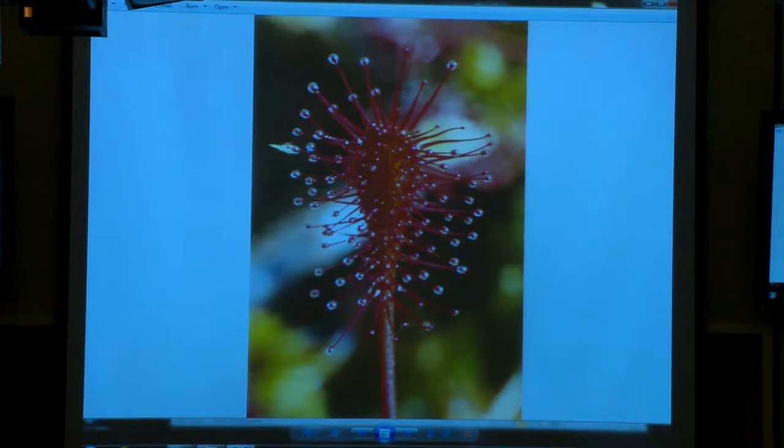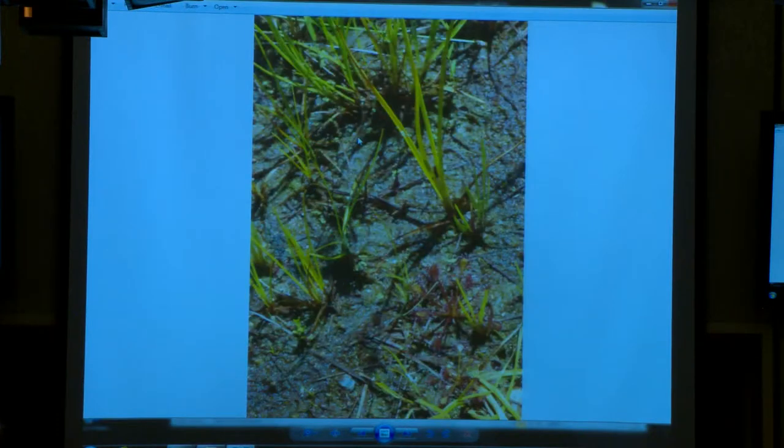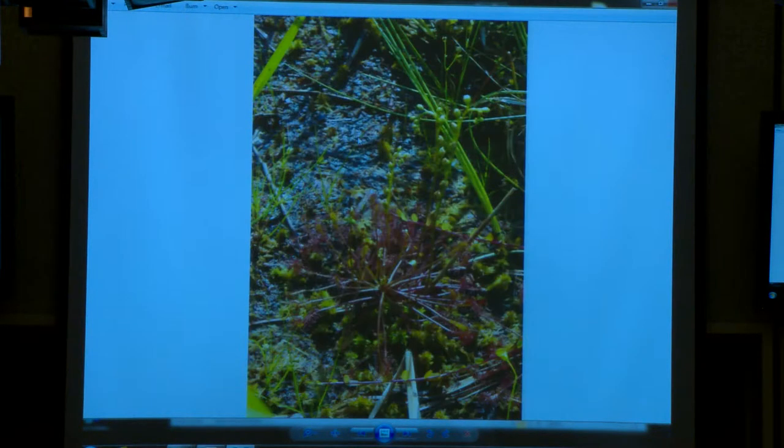Let's look at some interesting examples of Drosera intermedia. This is what most of us are familiar with: you'll see these little low-growing rosettes scattered about the ground. They can be fairly common, about as common as rotundifolia.